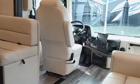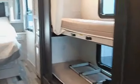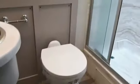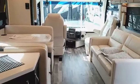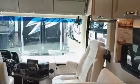Let's see what this looks like. Going up the stairs, this is what you see. Bunk beds in there. Bed in here. Lots of closet space. Well, hang up your stuff. A little nook. Oh yeah, bathroom. Nice shower. Sink. I like the white. It's like an off-white. Very nice. Light beige, maybe. Light beige. But yes, very nice.